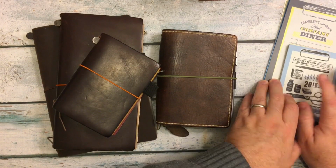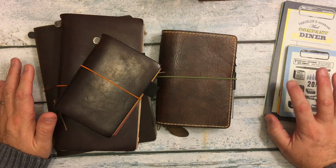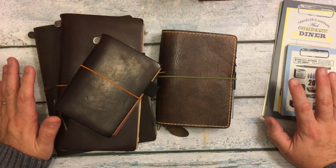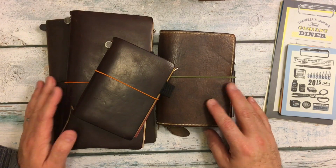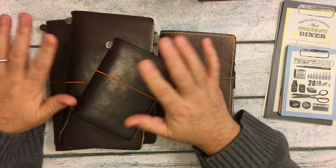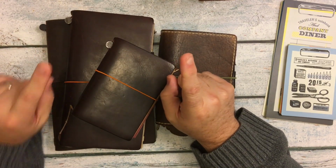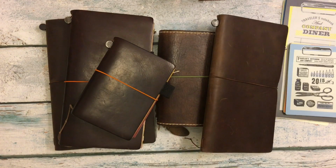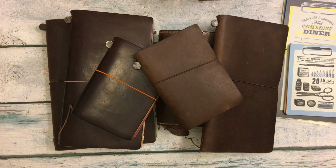Everyone has been doing their planner lineup for the upcoming year, and I wanted to do something like that too. So I posted a photo on Instagram and some people wanted to see these items. It's shades of brown or chocolate, as you can see.